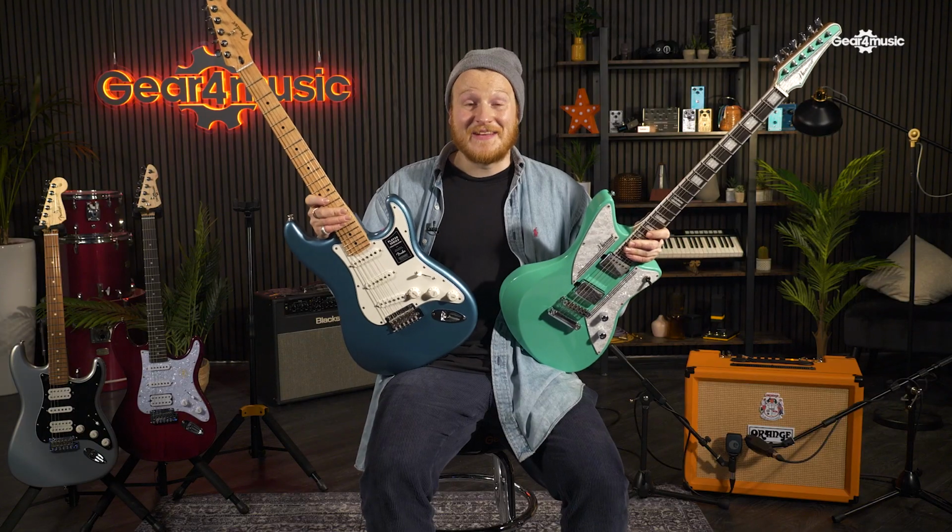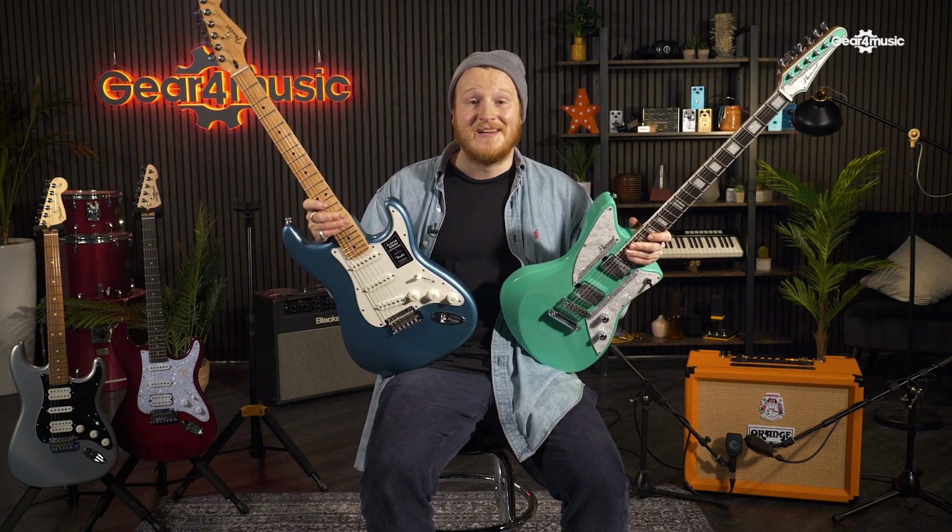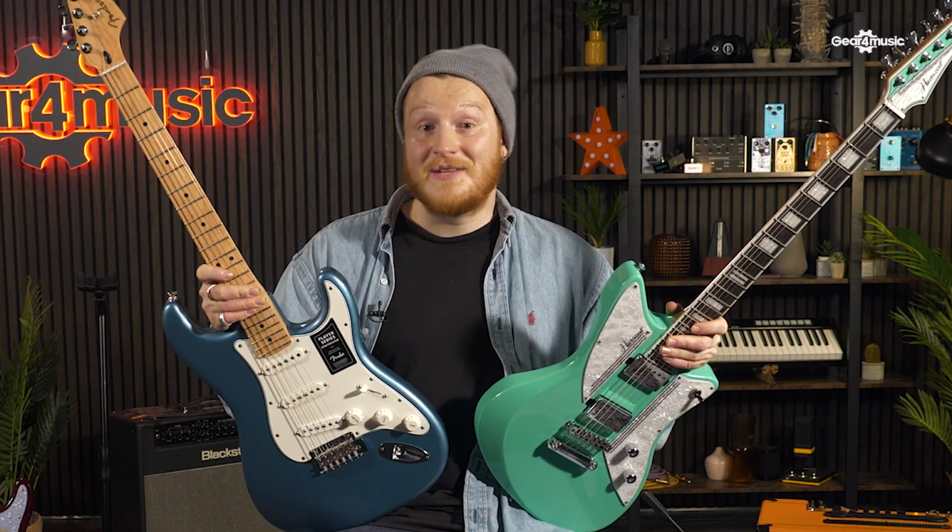And that's it. Now you know the difference between a humbucker and a single coil and what difference they can make. And hopefully you'll have some idea of the pickup configurations you should be looking out for when buying a guitar.